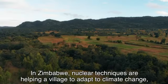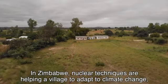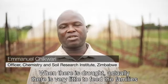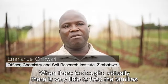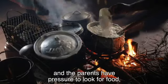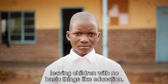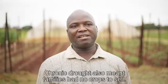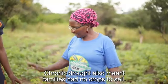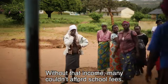In Zimbabwe, nuclear techniques are helping a village to adapt to climate change, which has made droughts more frequent. When there is drought, actually there is very little to feed the families, and the parents have pressure to look for food, leaving children with no basic things like education. Chronic drought also meant families had no crops to sell. Without that income, many couldn't afford school fees.